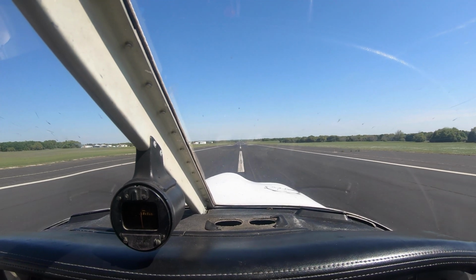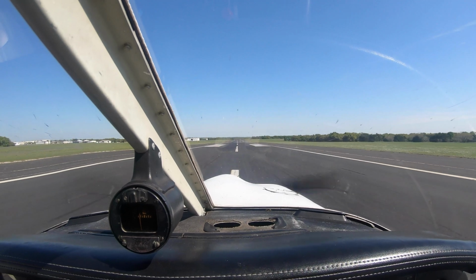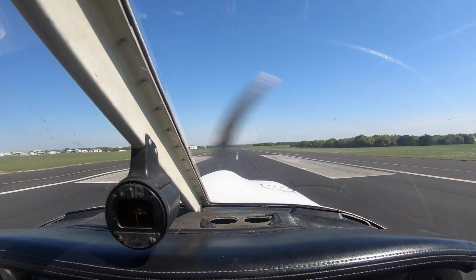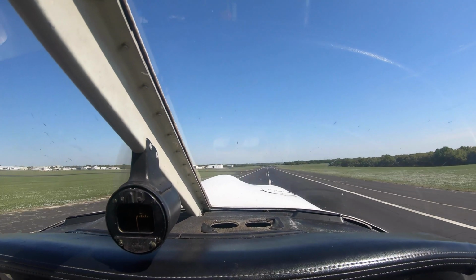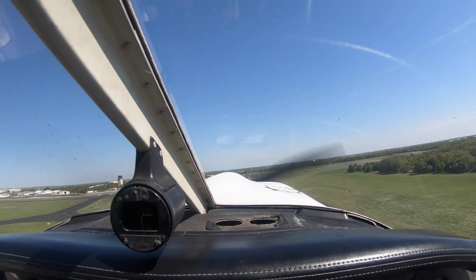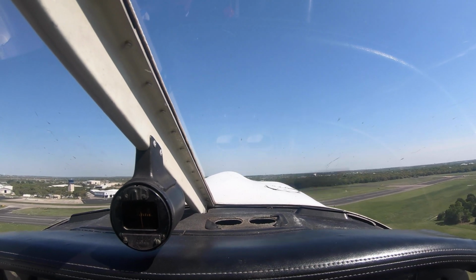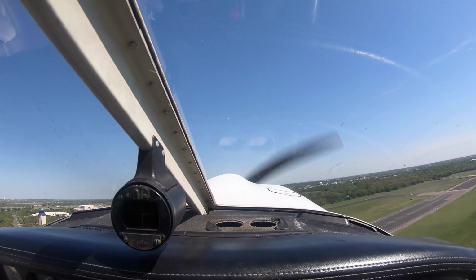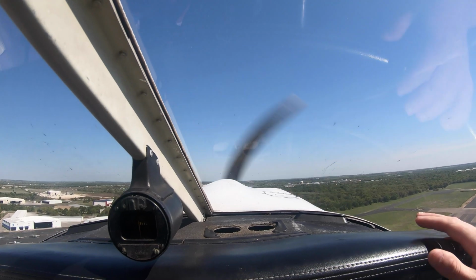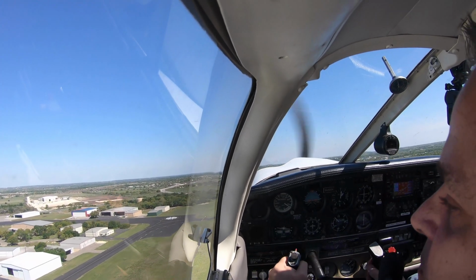Alrighty, airspeed is alive. Follow Cessna traffic, that's upwind, turning crosswind. To the east and bound full south of Papa.